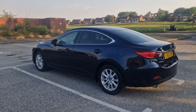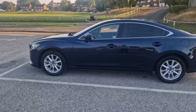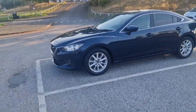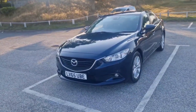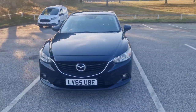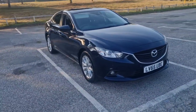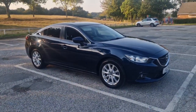Now, this car, I can't believe it, I've just had a look, it's a November 15, but I knew the previous owner, both him and his wife are customers, and this was actually his second car. He's had 3 now from ourselves, and I can't believe it was November 2015 because it feels like yesterday. This was his second Mazda 6, now he's gone for something a bit smaller. It was a CX-30, yes.